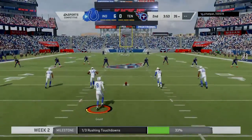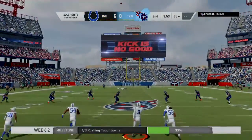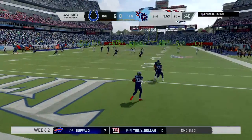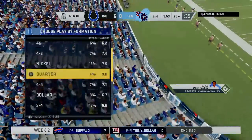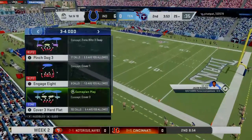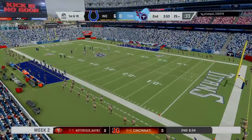Now he's back out there to boom this one away, maybe with some frustration after the PAT miss. And a fair catch signaled for and taken successfully. The Titans take over 1st and 10 at their own 25-yard line.